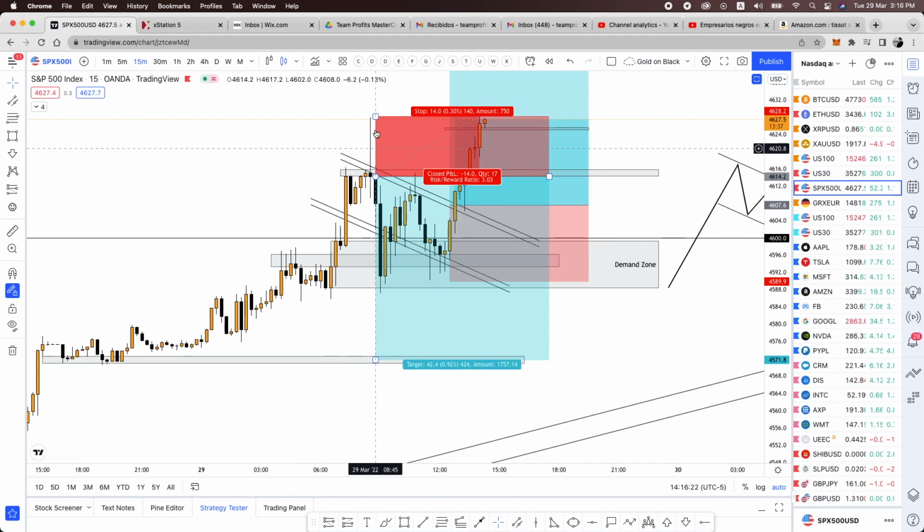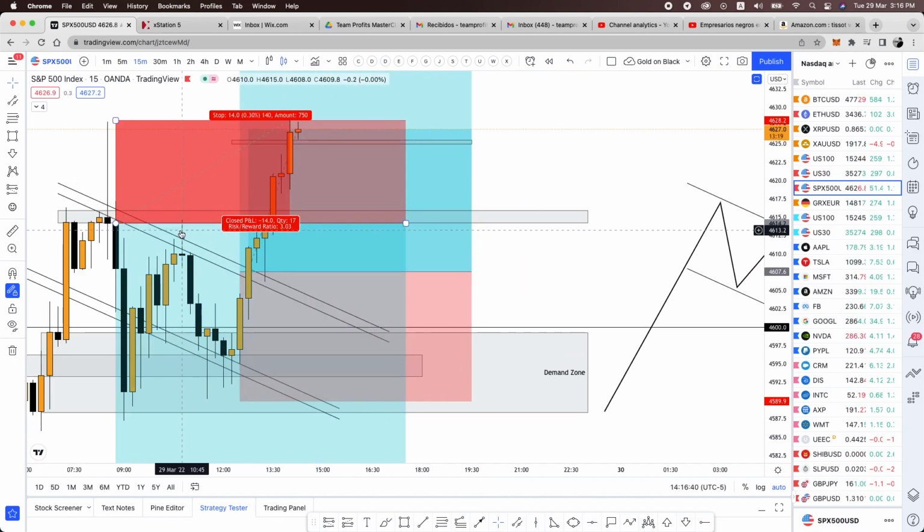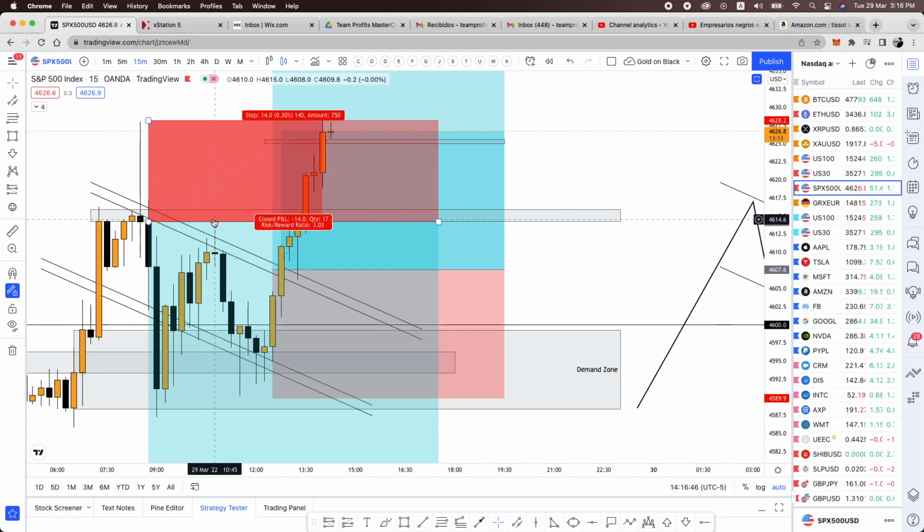The price, after seeing this rejection at the top right here, I was like, okay, I'm going to try to go on a sell. So I did go on a sell. I was aiming for 1 to 3, a little higher than 1 to 3 risk to reward. And the market ended up actually reaching my halfway point, securing profits and moving stops to break even. The price went up. Look at right here, barely touching my stop loss, my break even. And it stopped me out.